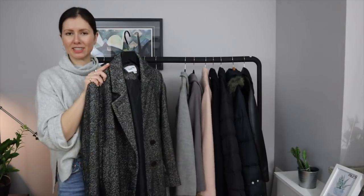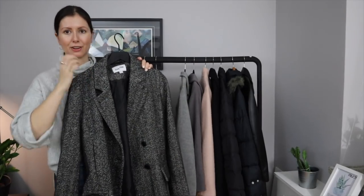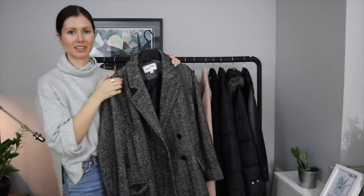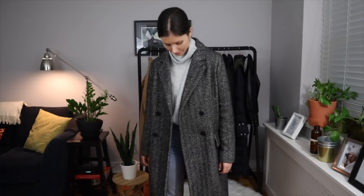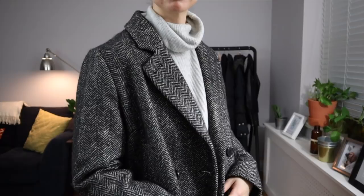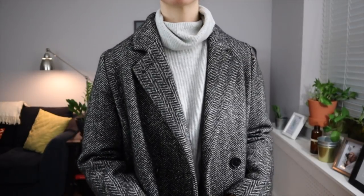It just adds a little bit of interest and something extra to the coat that I think just makes it a little bit more classic, a little bit more elevated. Again, I got this one from Frank and Oak last year. It's a double-breasted mid-length type of coat, so this does again fit a little bit more oversized. This isn't a size small, and it's meant to fit a little bit more menswear.